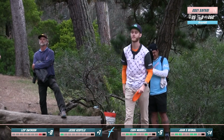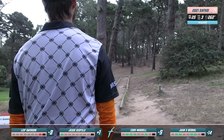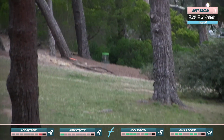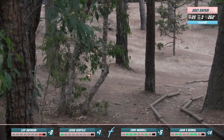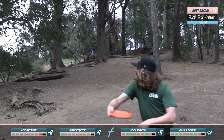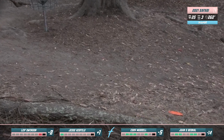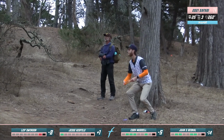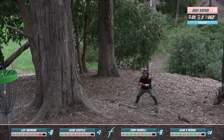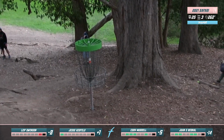That's Leaf's dad back over there, who was playing in the MP50 division, I believe. After his round finished up, he came and caddied for the last little bit of Leaf's round. Just clips a tree there. Jesse up there with a look at a par putt from inside the circle, probably 20 feet away. That's one he wants back.